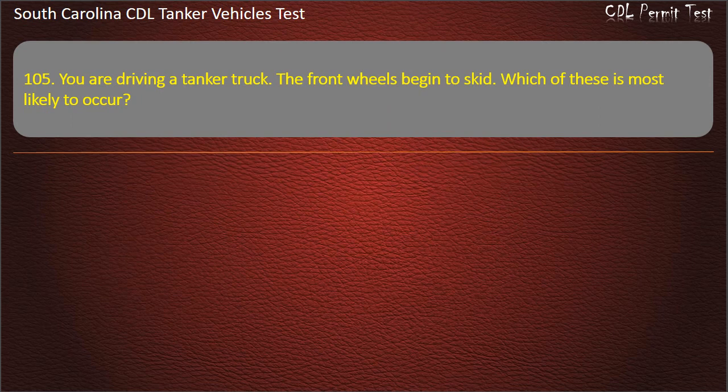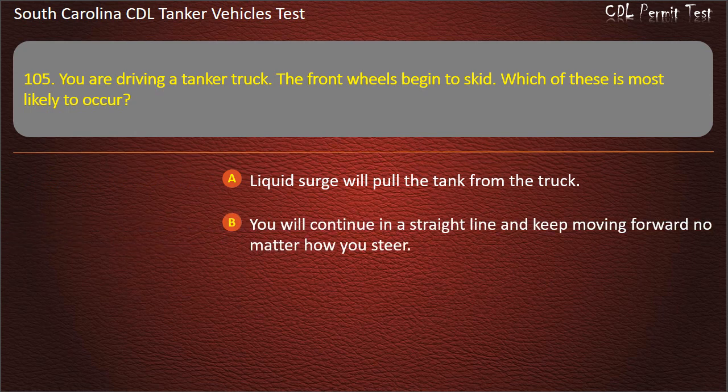Question 105. You are driving a tanker truck. The front wheels begin to skid. Which of these is most likely to occur? Liquid surge will pull the tank from the truck. You will continue in a straight line and keep moving forward no matter how you steer. The truck will roll over. Answer. You will continue in a straight line and keep moving forward no matter how you steer.